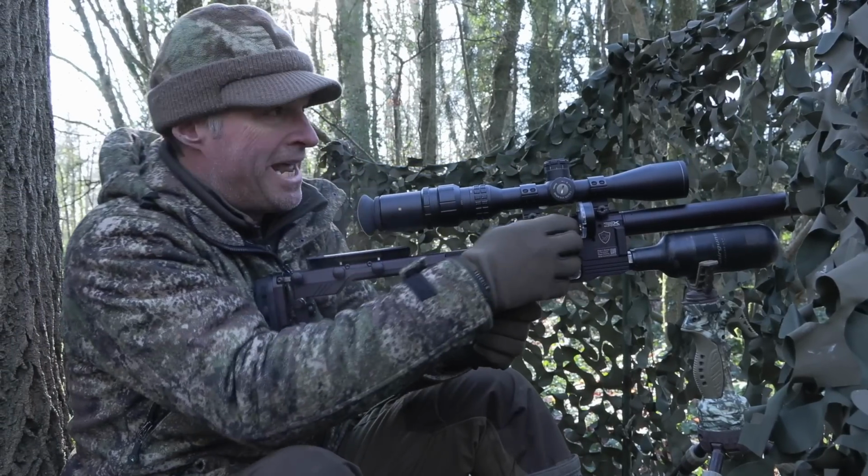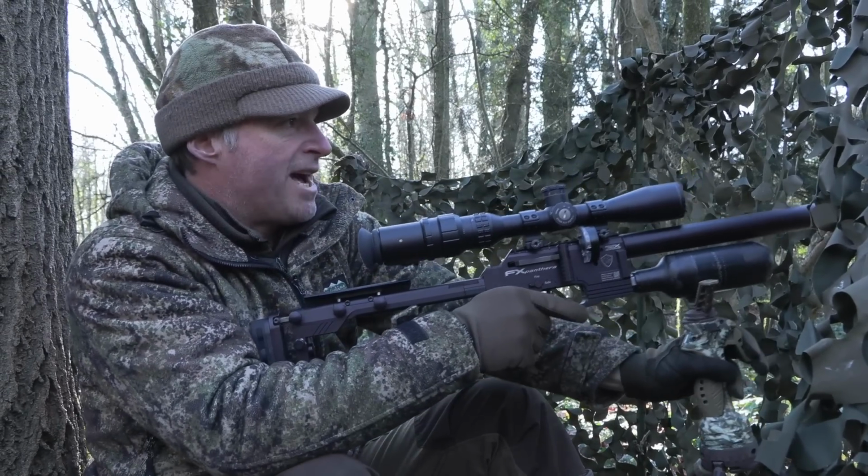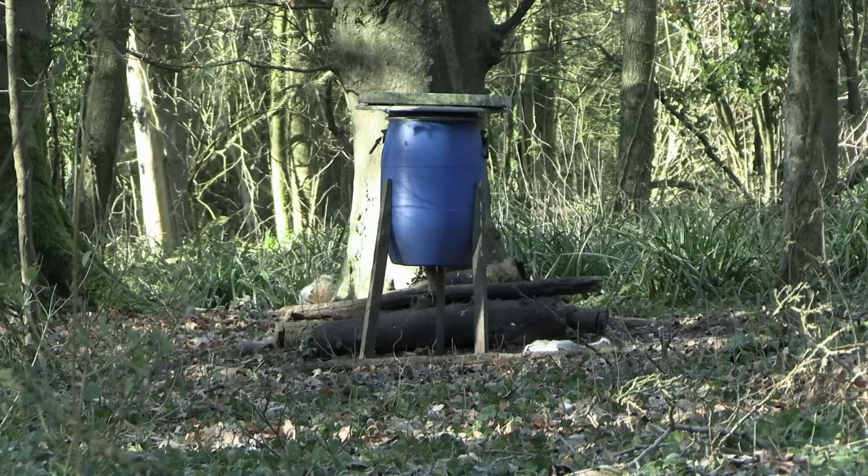And there's another one. Now that one was initially showing a bit of interest in the shot one by the logs, but it then appeared to spook and it looked like it was going to dart off up the tree, but it settled just above the feeder, and obviously that proved to be a very costly mistake.